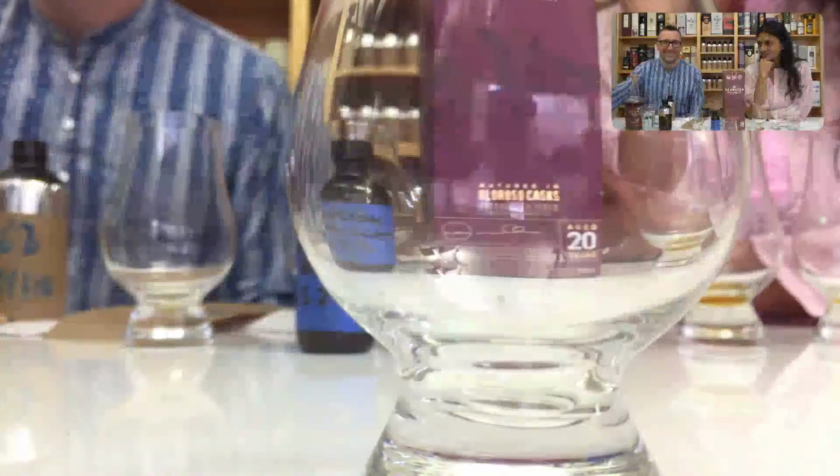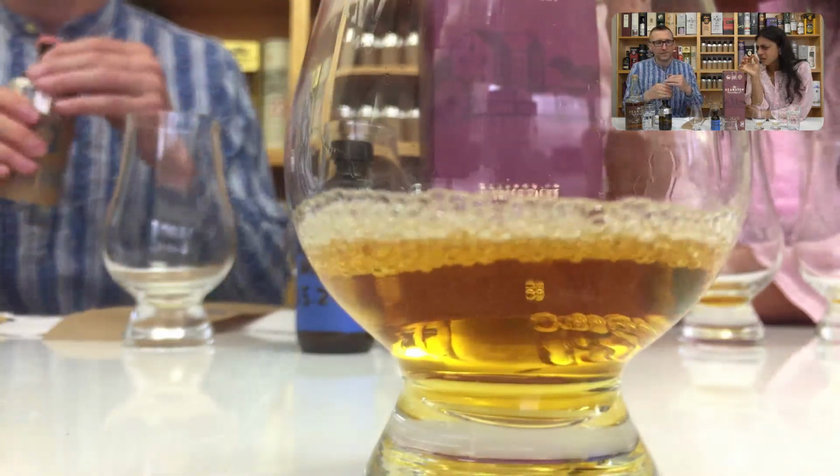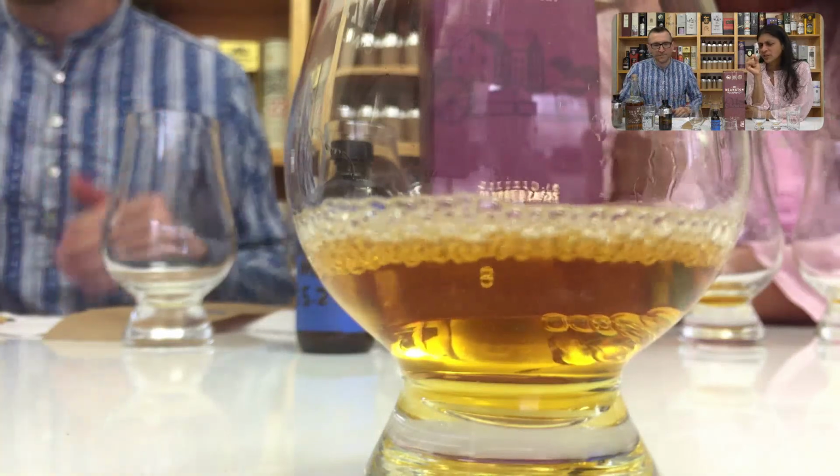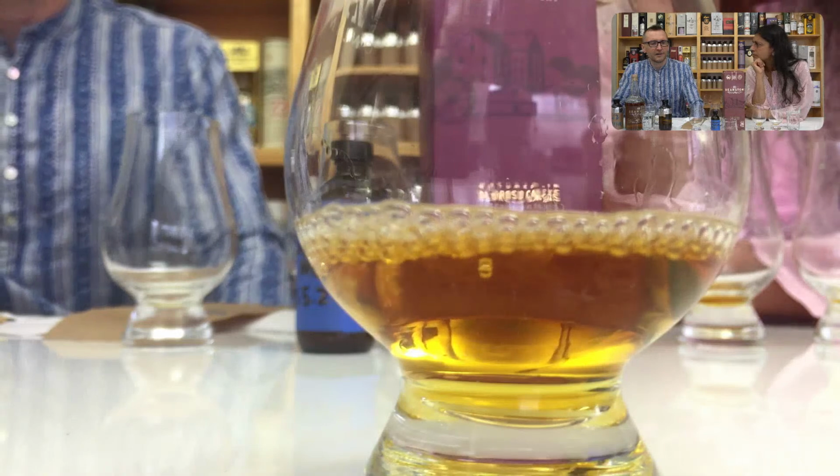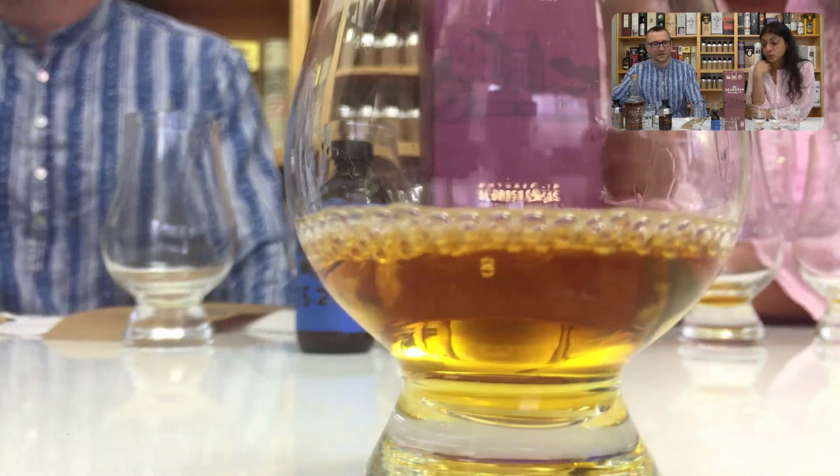Can we pour Whiskey Finn's whiskey? Right, what are we going to get? Something with good bubbles. Some sherry. Maybe some sherry. Bubbles are pretty good. Fat bubbles.